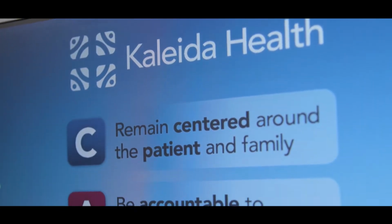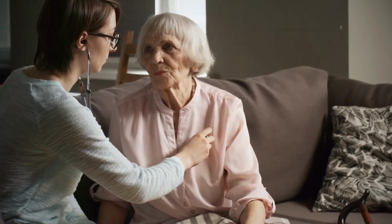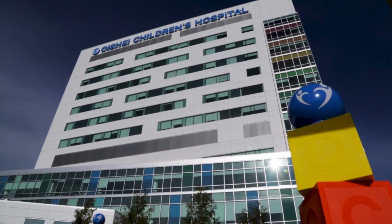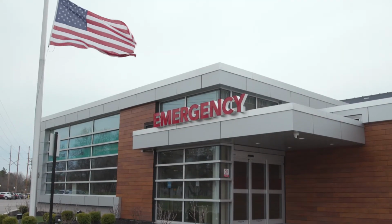Kaleida Health is the largest healthcare system in Western New York and is also the largest employer. We have roughly $2 billion in gross revenue. We have everything from home care agencies to acute care hospitals, including a freestanding children's hospital, multiple outpatient clinic sites, as well as several emergency departments.